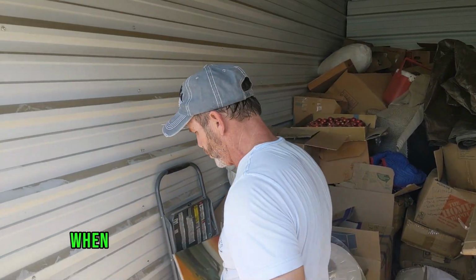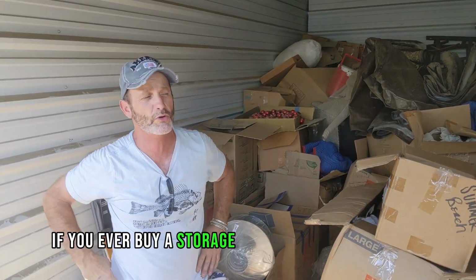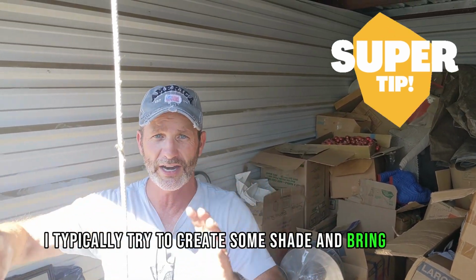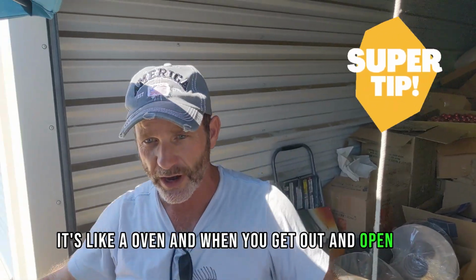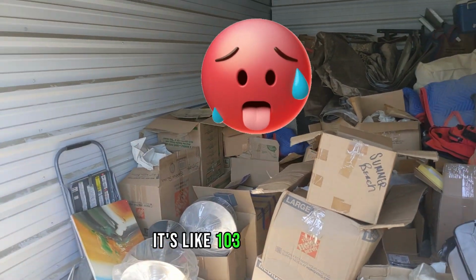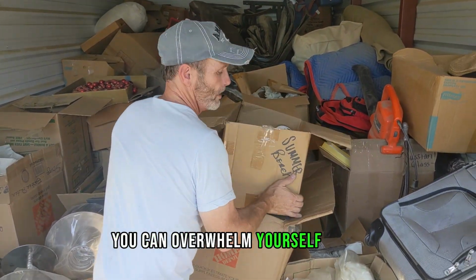Just a suggestion when you're going through these rooms, folks. Unless it's the middle of the winter time, if you ever buy a storage room and it's this packed, I typically try to create some shade and bring it out because inside is like 30 degrees hotter. It's like an oven. And when you get out in open air, you get a breeze. And it's not bad today. It's in the low 80s, but back there it's like 103 and stuffy. So you want to kind of bring it out. You can't overwhelm yourself quick.